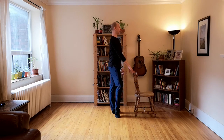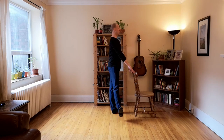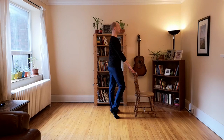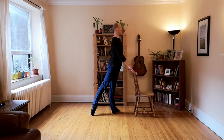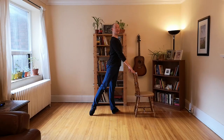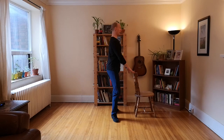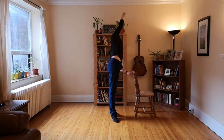Same thing to the side, 1, 2, 3, and 4, and brush à la seconde. Flex the foot, reach the back of the leg nice and long. And 1, 2, 3, 4, if you guessed back, you were right, and 6, 7, and 8, tendu side, demi-plie, and tendu, and close, and a big side bend.